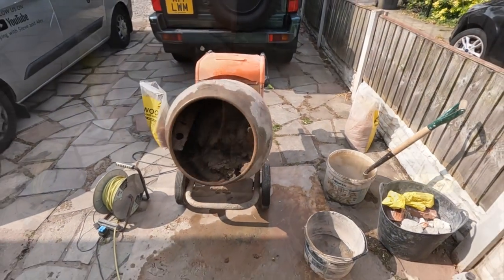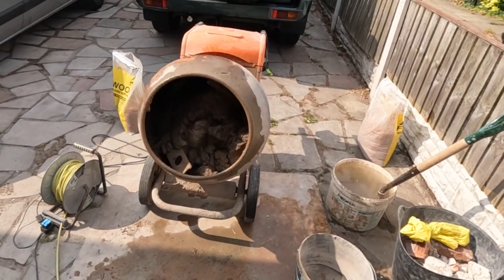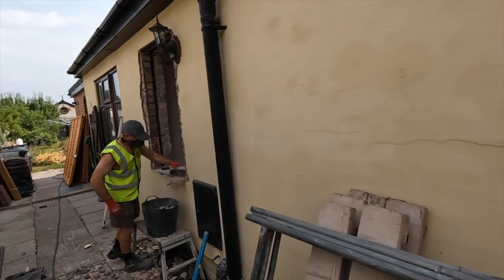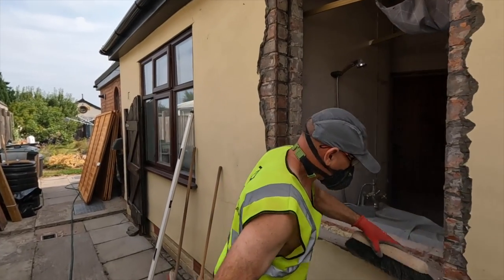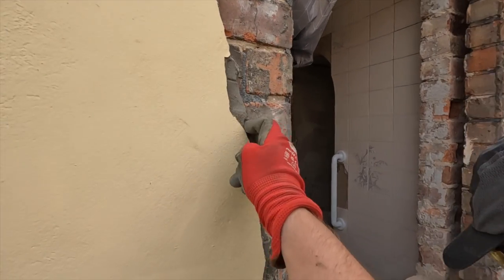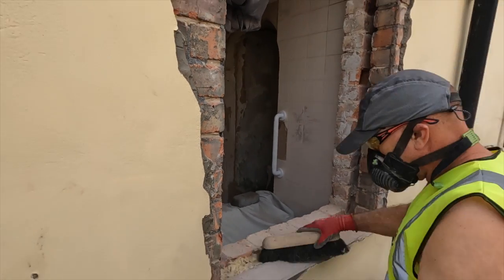There we have it, mixer's almost ready. We just did 3.5 bags of sand to 1 cement, because we don't want to risk running out of water, which we always seem to do. But all I've been doing now, Dad's been freeing up some of the rendering. Is this so we can get a line up, or? Oh, just so I can range in on the brickwork. Oh, okay. So we can range into the brickwork.